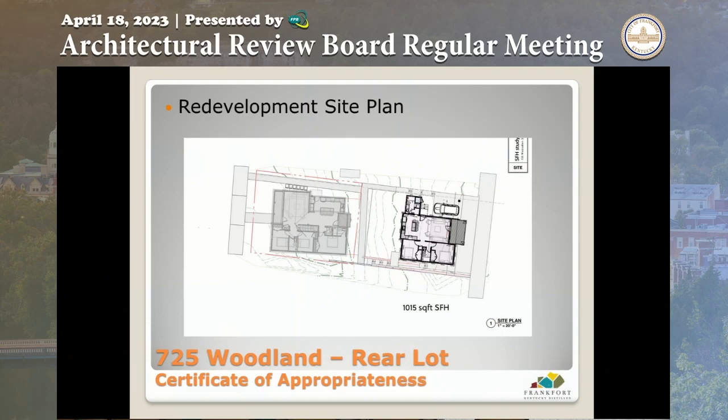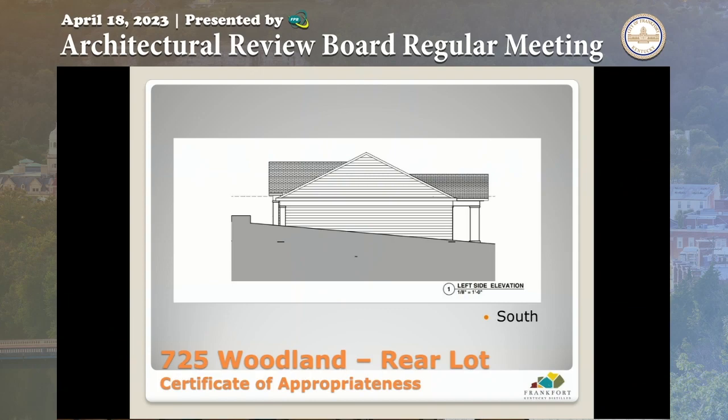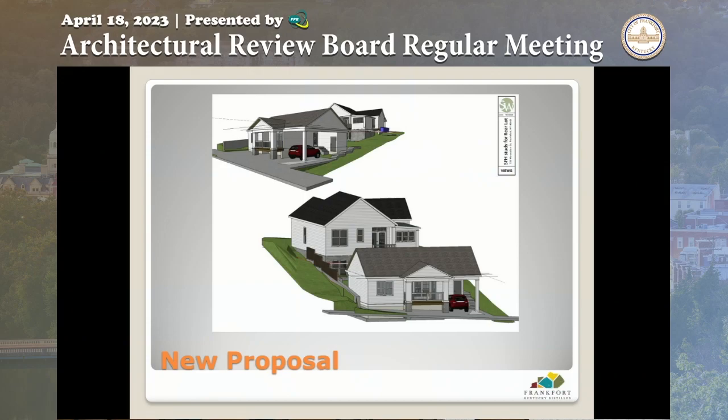Here's a site plan showing the relative positions of the proposed structures. There will be more green space between the structures now due to the reduction in size. We have the front elevation here. This is the face of the house, and it faces Shaw Lane. North elevation, south elevation, and the west or rear elevation, which will face the interior of the lot. Just to give you an idea of the overall change, this is a schematic of the previously approved proposal. And here is the new one with a reduced overall volume and less intensity of use on the site.